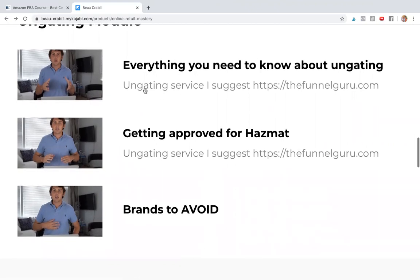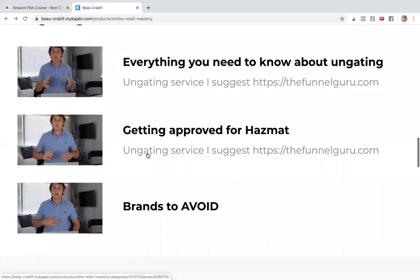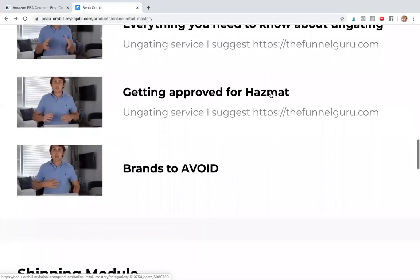So that's something you may want to look into if you decide to get a particular category ungated. Now, you can get approved for hazmat products as well, products like batteries, which are selling like crazy on Amazon, obviously. Any products where there's a hazard with it, you can also get approved for that. But there's a process. There's an ungating service that you can get, and as you see, Funnel Go right there. He'll provide it for you.